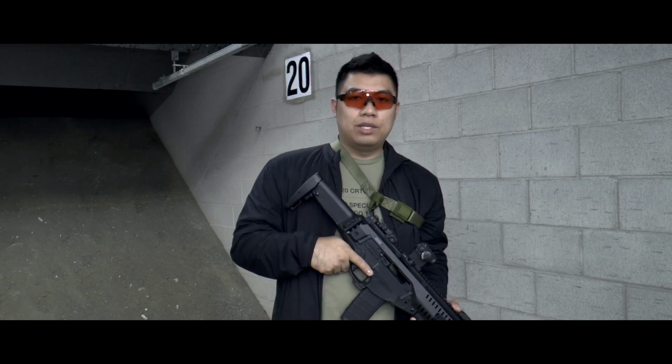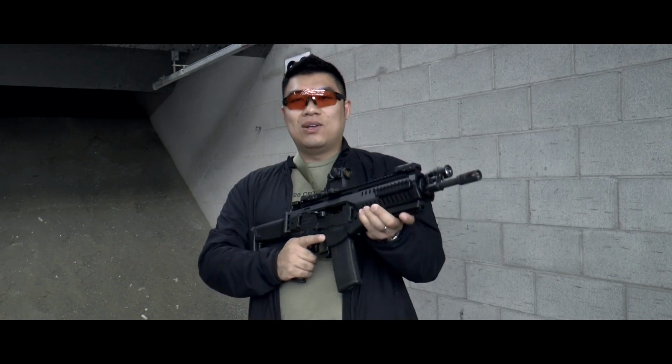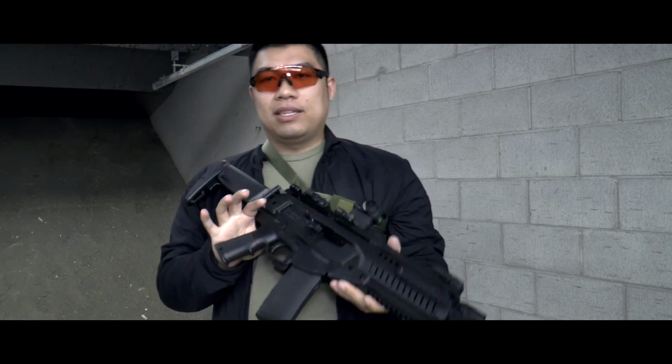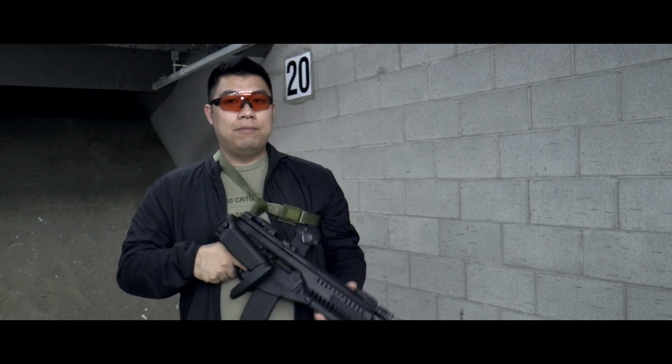The ambi controls are really what sold me on it. Okay, you know what? That's a lie. The real thing that sold me on it is the pseudo future look. Honestly, that's the main reason why I picked this gun up. And it came with the side folding stock. So I think those are the two biggest reasons why I like the ARX and why this is one of my favorite guns to run.